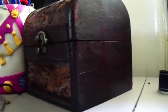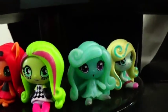We have a box of jewelry, a change counter thing. It never really works half the time. A horse head with scissors we mentioned, our computer, our keyboard, and Monster High minis. We never really collect them. We just wanted a few, so we just put them right there.